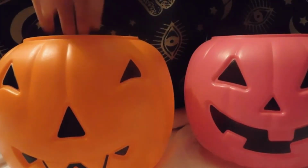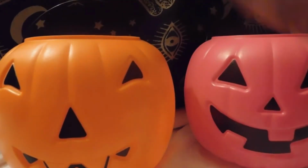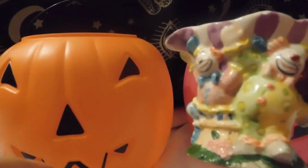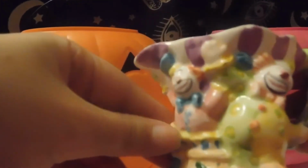And the last two items I have for you guys are both clown themed. Like I said, I'm trying to collect more clown items because I love clown aesthetics, whether they're cute clowns or creepy clowns. I love clowns because I am one.